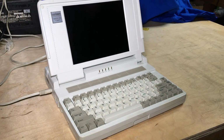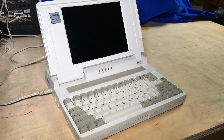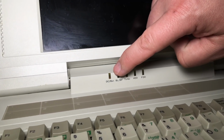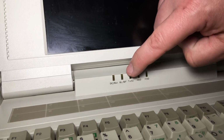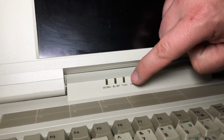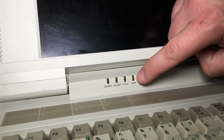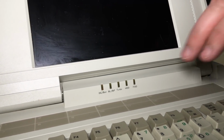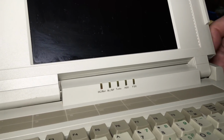A little worried about that hinge. Here it is. Ultinet 386SX20, 0 weight. Or is that? Oh, weight. And it's got these status lights here. DC, battery. I believe that's battery low, full. Turbo, HDD, and FDD for the hard drive and floppy drive access.